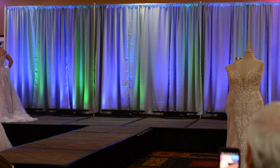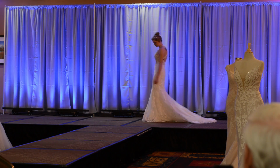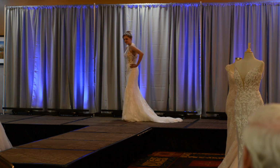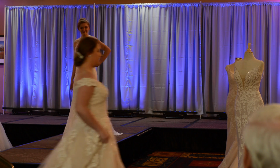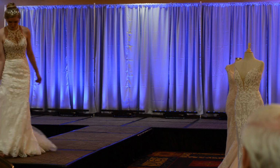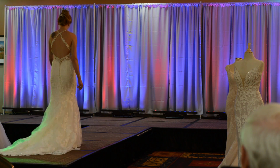And our next young lady is Miss Anisha. Anisha is wearing this beautiful MoriLee gown. Has a halter, or fit and flare, and beautiful lace strap back, open back. And this is definitely a fit and flare, halter style. And again, all their hair pieces are from Bel Air.